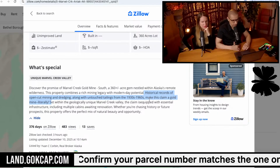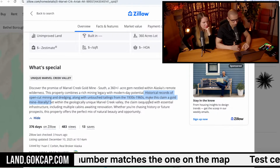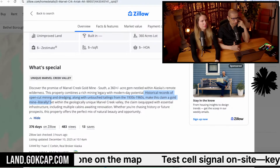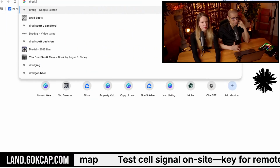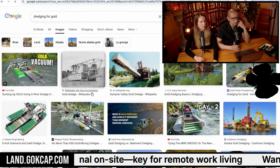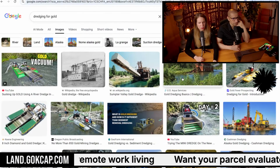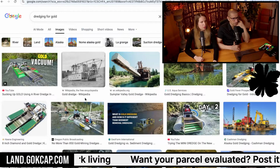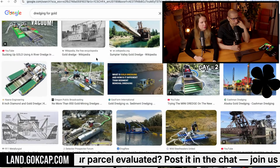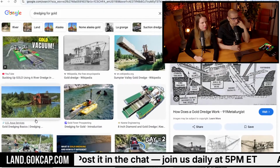In the context of gold mining, dredging refers to a process where a machine called a dredge is used to excavate sediments, typically in rivers or streams, to find gold. The dredge sucks up sediment from the bottom, then separates the gold from other materials using various methods like gravity or sluicing. It's a very efficient way of mining gold in riverbeds, especially in areas where the gold is dispersed in fine particles. It's pretty fascinating and has a long history in gold mining.